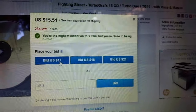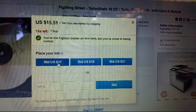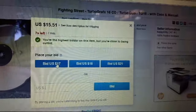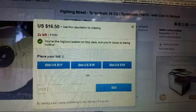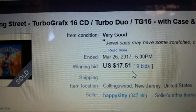Holy shit, am I gonna win this? Am I gonna win this? Oh my God. I just might win it. Holy shit. Oh my God. Bid. I've been from one to another extreme. No! Oh my God. Somebody got an amazing deal.